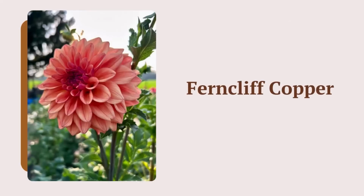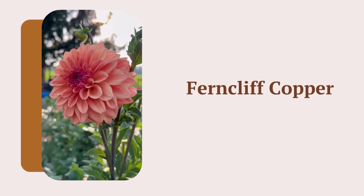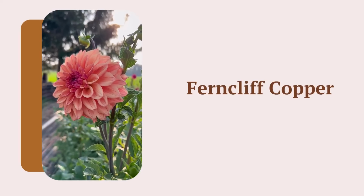Ferncliff Copper. Soft copper-orange petals tinged with hints of gold and yellow connect to a beautifully dark raspberry center. The blooms of this dahlia are truly stunning and often remind me of a warm, sunset-inspired palette. Flowers are large, they reach up to about 4.5 inches in diameter. With its beautifully layered petals, it adds both a richness and fullness to floral arrangements.